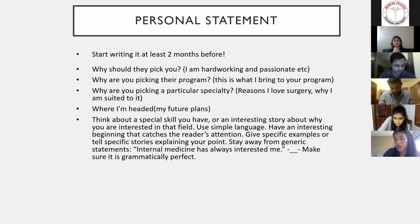Secondly, one thing I was adding: at the time of application, you don't need to have all of your steps. There is more flexibility when it comes to Step 2 CK because the reporting time is usually 2 weeks. However, with Step 2 CS, the reporting time is much longer. If you don't have your CS, it's okay to apply without it, but you are in a better position if you already have your CS results.